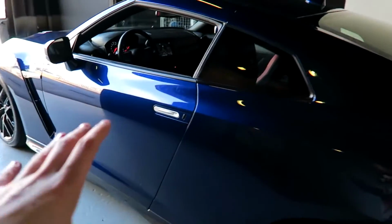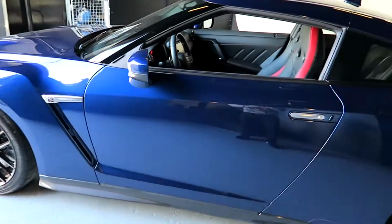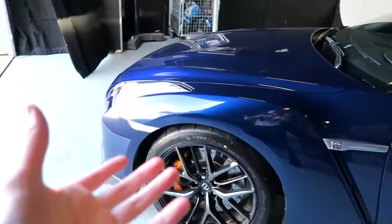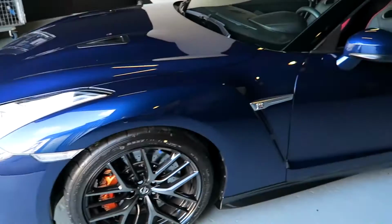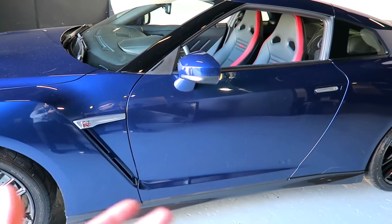All right, so that pretty much sums up the outside of the car. I'm not sure if I mentioned the actual name of this car. This is called Daytona Blue, and it looks really nice for, you know, a standard color. I think it looks fantastic. My favorite color, I think, if I ever had one of these cars, would probably be black anyway. I think black's one of the best colors.